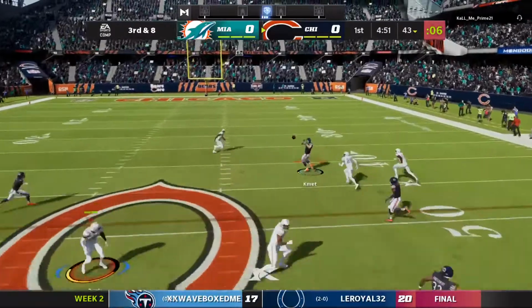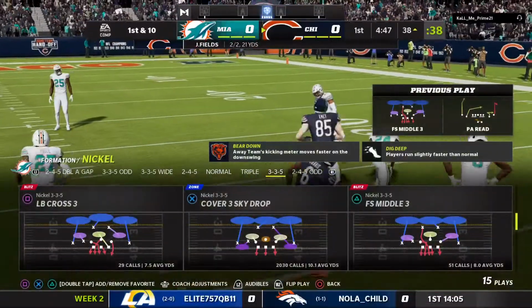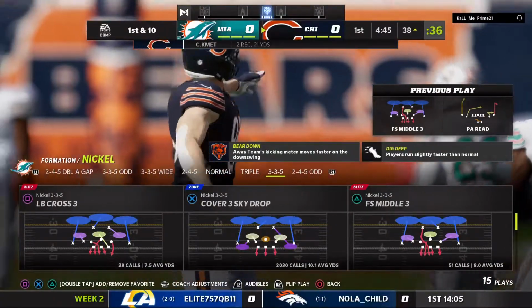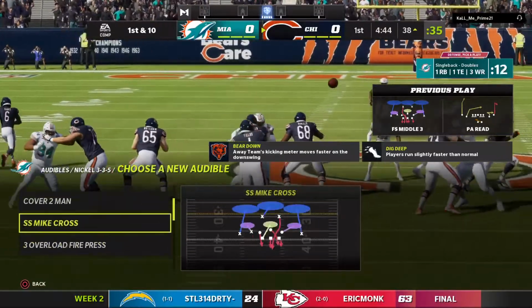Throwing on third down, Fields. That's complete right side to Kmet. And he will have the Bears first down as they're able to get the third down conversion. And that's well executed there on third down.